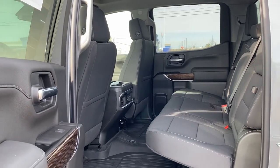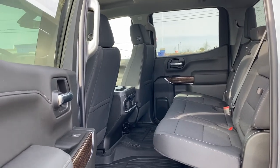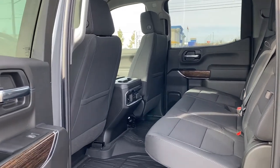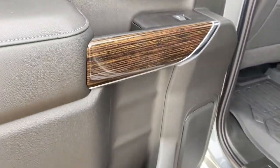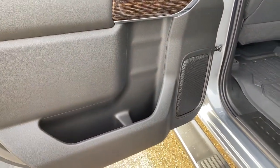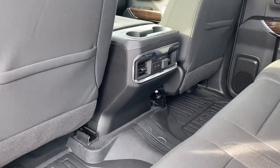Next, we're going to take a look inside the back of this 5-passenger truck. You'll notice there's lots of head and leg room for those passengers riding in the back. The passenger door has power windows, wood trim, door storage with a cup holder, and a door speaker. The backs of both front seats have got cloth seat pockets.